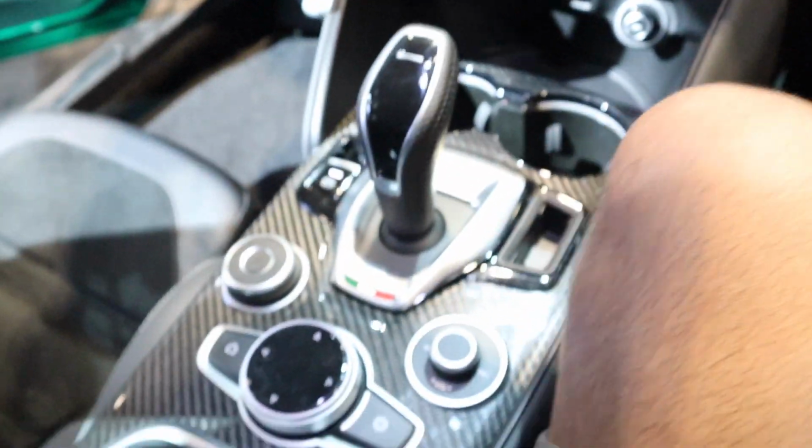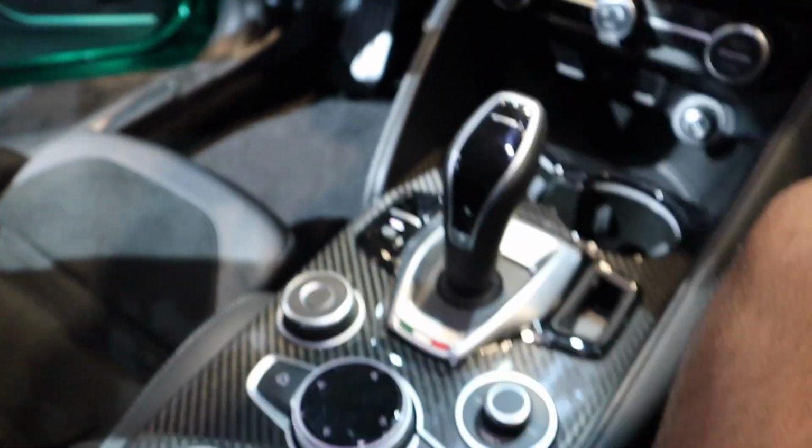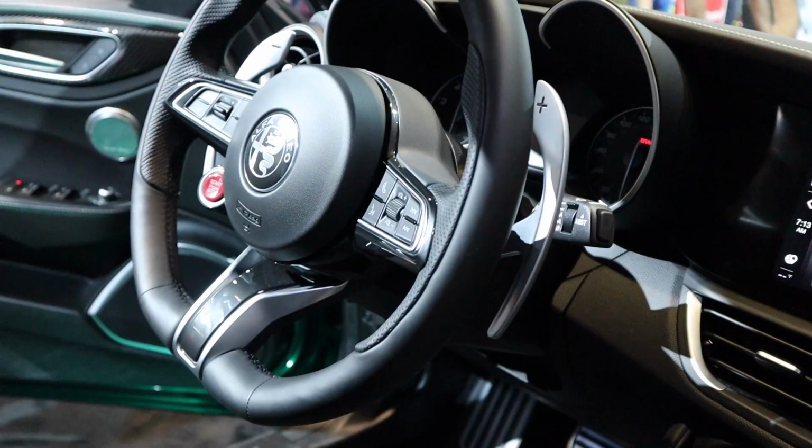Currently inside an Alfa Romeo, but due to copyrights, I will have to get rid of a lot of audio clips, but look at how nice this thing is. Alfa doesn't have the best, you know, reliability, but this car is really beautiful.